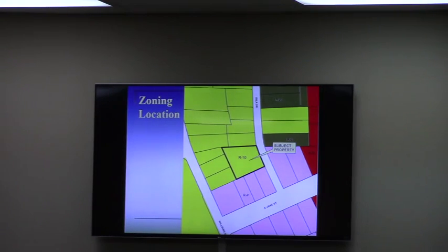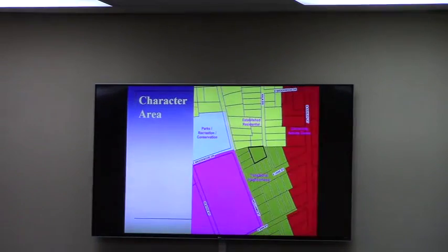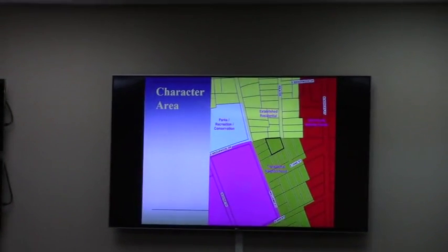In terms of land use pattern, it doesn't show up too well on the aerial, but in looking at Iola Drive, you have existing single-family homes, duplexes, and apartment buildings. Some of the duplexes are in R6, some of the duplexes are in R10 from decades ago. So it is somewhat of a mixed residential pattern already on Iola. The subject property is fairly large, and has a single-family residence that's nearly 2,000 square feet.